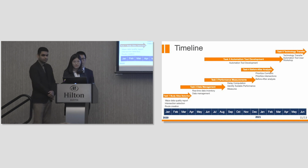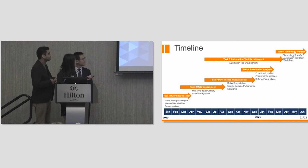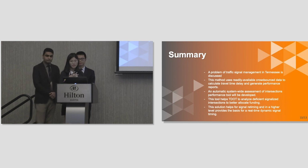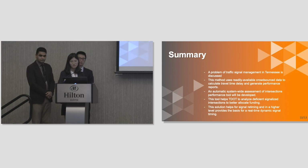Okay. So on the next slide, or maybe the summary slide, you talk about how the TDOT could use it to allocate funding. Is that funding to the local agencies? Because TDOT, from what I understand, doesn't run that many signals. They're all done by the local level. So how TDOT would allocate funding to the cities? Yeah, because in Tennessee, the traffic signals are operated by local agencies, but not TDOT. So if they want to do signal retiming, or they want to invest in some traffic signal infrastructure, TDOT needs to allocate fundings, and we provide a kind of measurement for local agencies to support their funding requirements. Okay.